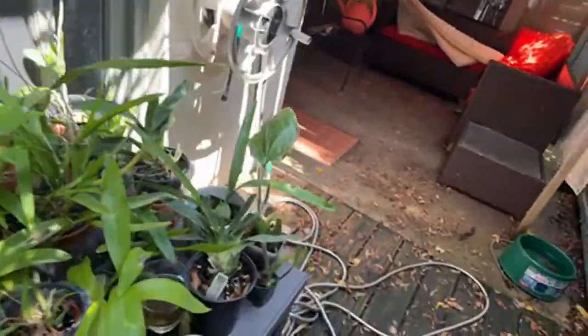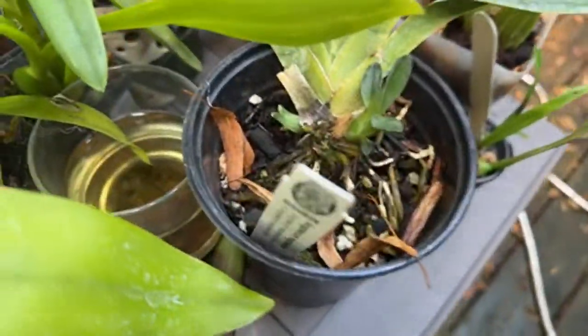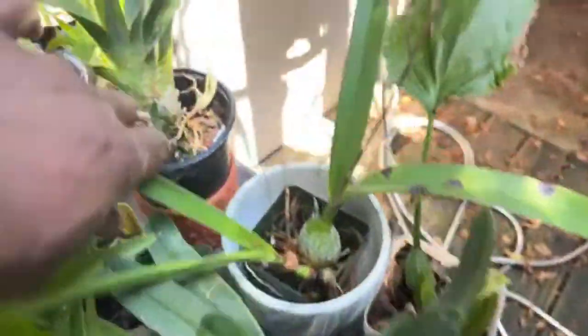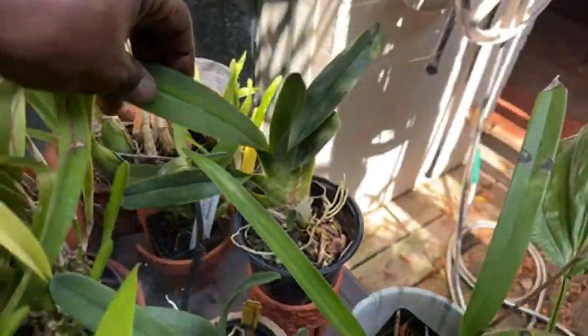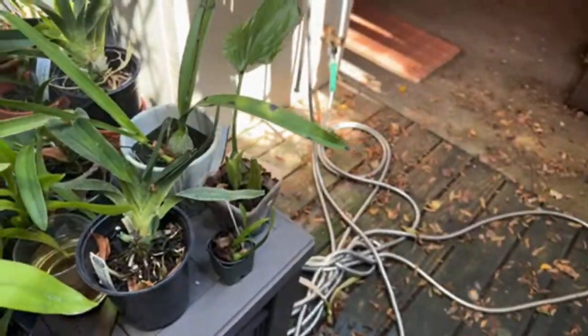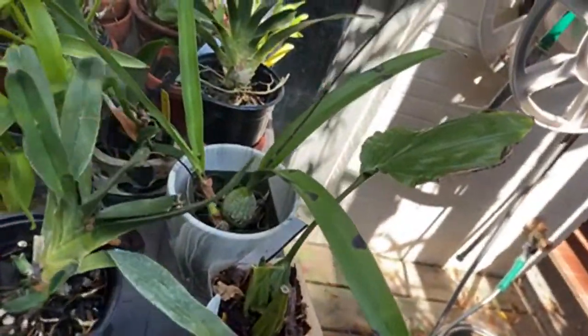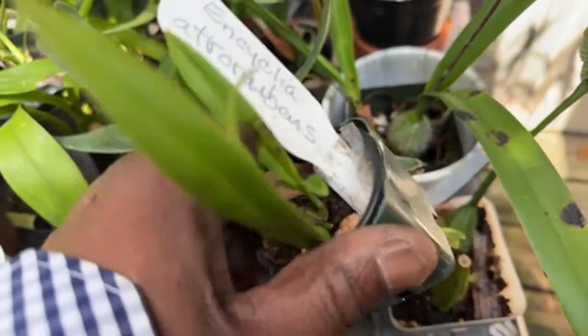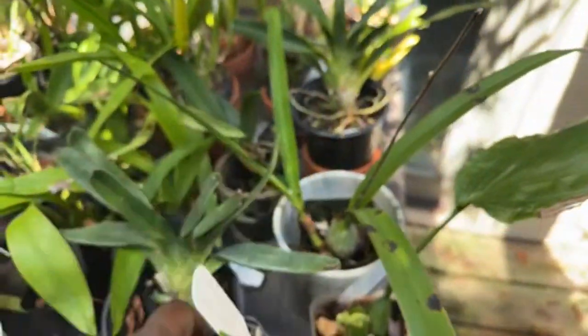Yeah, that's about it. Here's a couple of my Magdalenas right here. And there's the other, both bloom-sized. They can stand a little bit more harsher conditions as far as sun and coldness are concerned. Here is my Encyclia H.O. Rubens. It's given me a new growth and been matured. That other one from last year.